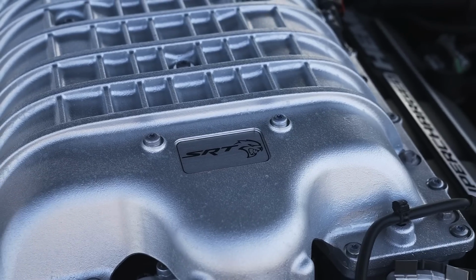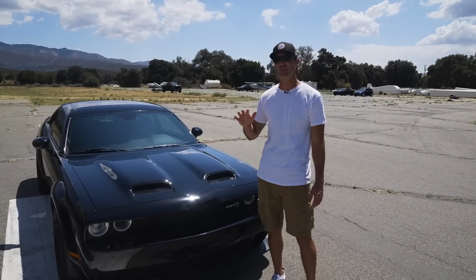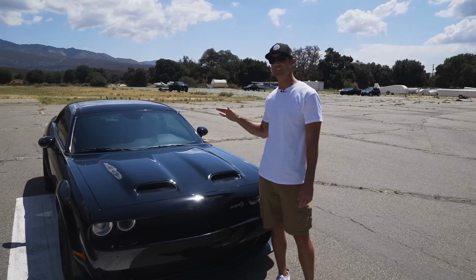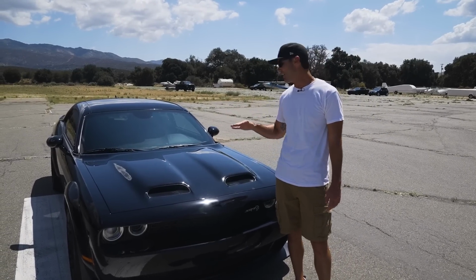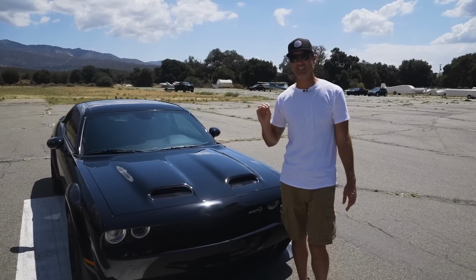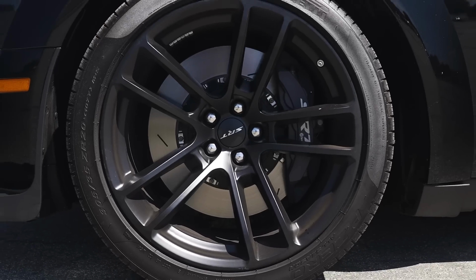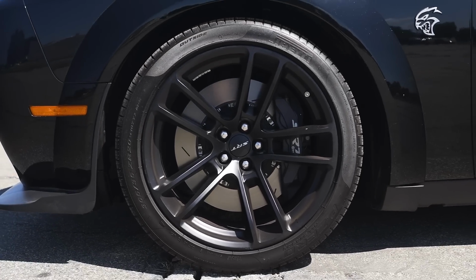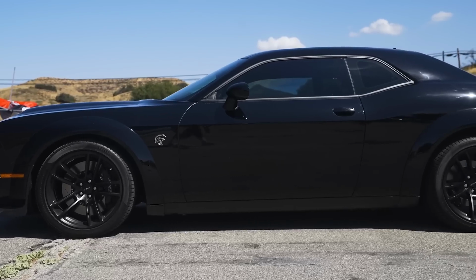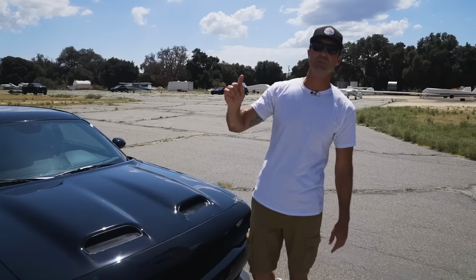They then put a blower on top of it to make the full Hellcat, which is producing 717 horsepower and an astonishing 656 foot-pounds of torque. This thing absolutely roasts off the line and it boasts a 3.7 second 0 to 60 time. We've also got 6-piston Brembo brakes in the front, 4-piston in the back. This thing is an absolute pavement-pounding performance machine, and we were gonna stack it up today, see how it rolls against the first generation.